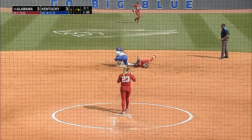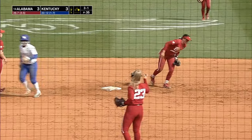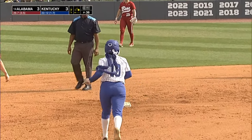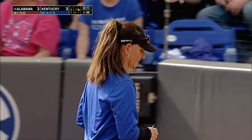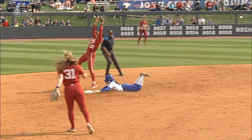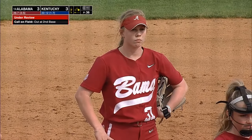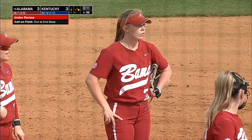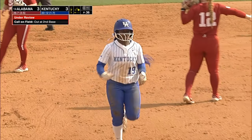The second, did they get the out? I don't know if they did or not. They might take a look at that. Rachel Lawson is calling for that immediately. I don't think that was a bad slide or anything. It just looked tough. And here goes the foot. And then she's on the bag. Out of the circle. After review, the call on the field is upheld. Runners out. There you go.